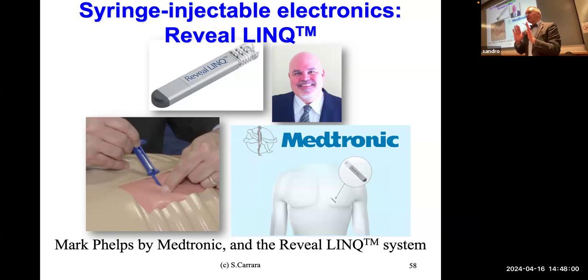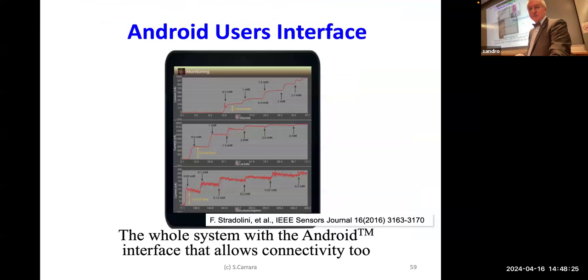This is at the moment only for the ECG. At my question, Mark replied that yes, they are at least considering bringing the glucometer on board. So you see, it's coming, because big worldwide leaders in electronics for health are working on injectable electronics, injected by syringe, for health monitoring.